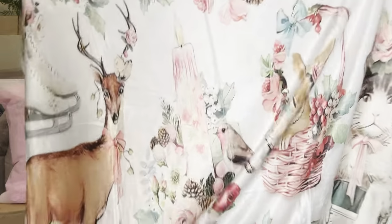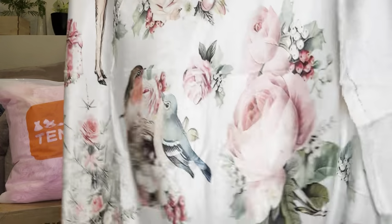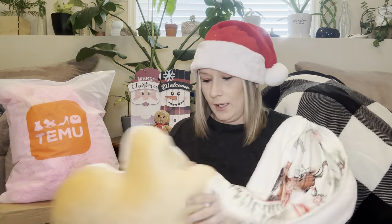Oh, and look, there's a little reindeer over here. Hopefully you can see it, but isn't that cute? This is so soft and so pretty. I'm telling you guys, oh my gosh, I love it. I think it's so cute. I love this blanket. Okay, that's going on the couch upstairs.